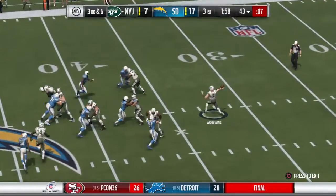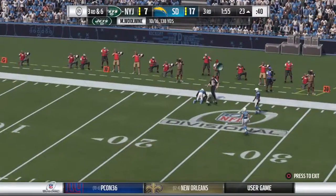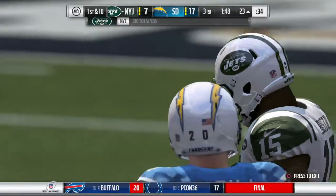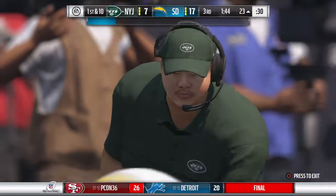Out of the gun, they'll look to throw. And that's caught at the 25. They chalk that one up as a gain of 34 on 3rd down. And at this stage, down in the second half, looks like they just wanted to find a way to get it in the hands of their playmaker, and they did.